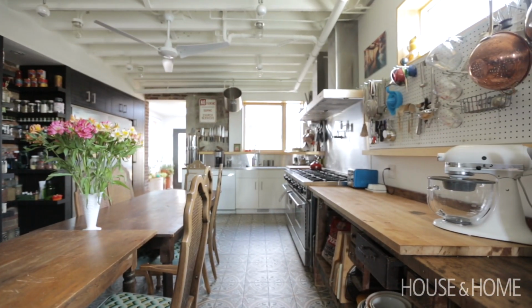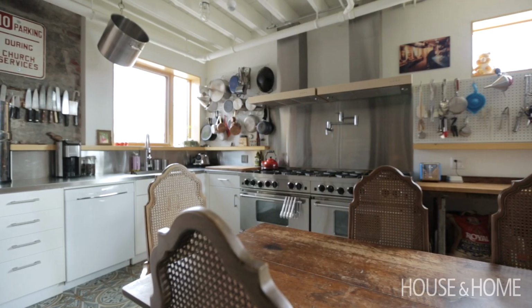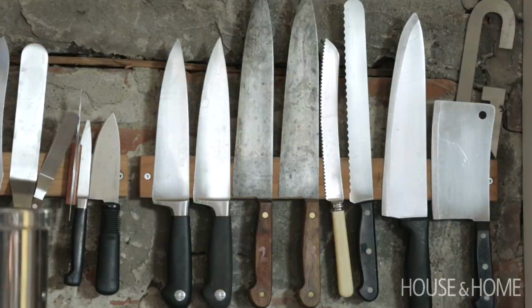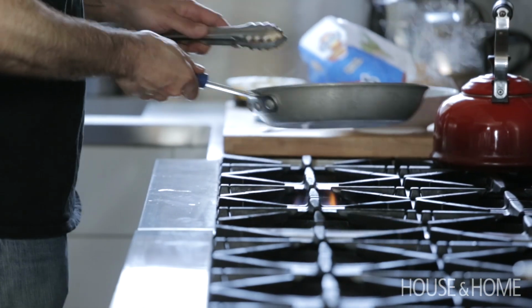Everywhere I've lived, doesn't matter how big or small or attractive the kitchen is, everyone always goes into the kitchen. And so it's more about embracing that the kitchen is the heart of the home. I have a background in the restaurant industry as a chef, so this is one of the things that I always wanted, was to be able to have my own dream kitchen.